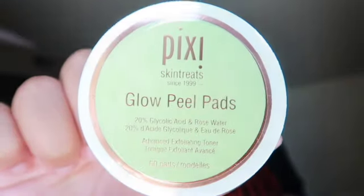And then the last thing I got are these glow peel pads from Pixi. Got it from Target. These are meant to replace the Dr. Dennis Gross Alpha Beta peels I've had before. I really like those. Ran out, didn't replace them, and I feel like I need that back in the mix of my skincare routine. But it's kind of expensive. These are like $20 and you get 60 pads, and so they will last for a while. And I think they're actually stronger, but you wash it off instead of leaving it on. Although Dennis Gross has a neutralizing pad, so that might actually be the same as washing it off.